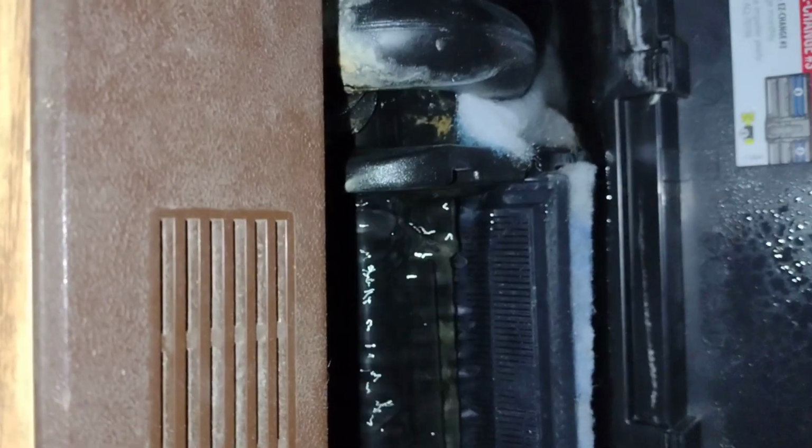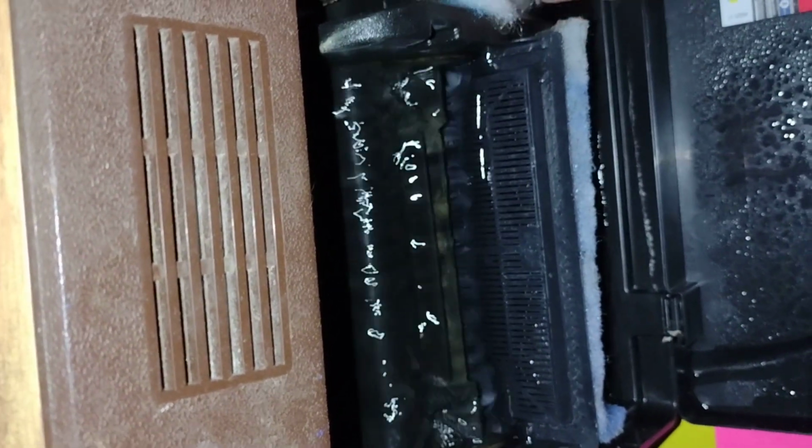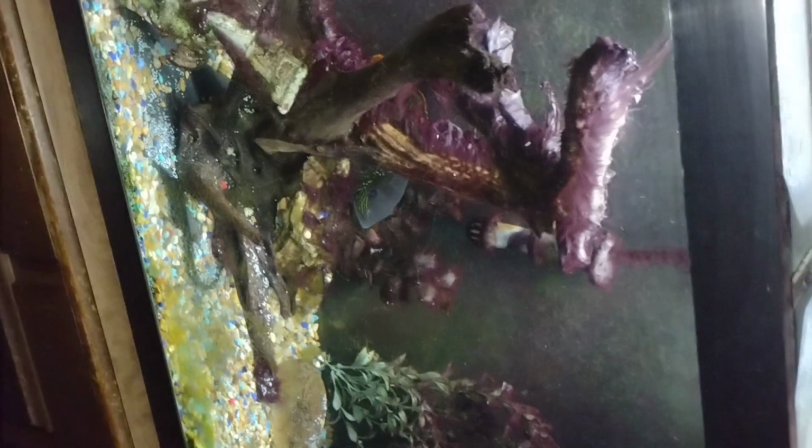So looks like I gotta straighten out that pipe there. Make sure the filters aren't overclogged with the... Yeah, they're a little overworked. But they're doing alright. This water's also pretty cold back here. They're doing pretty good. For fish that are mixed like this, they're doing really good.